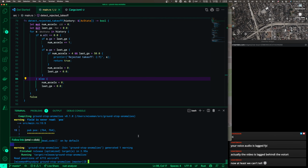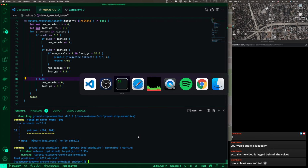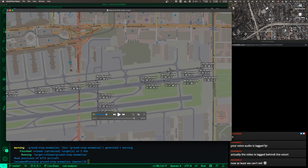Okay, so now I'm trying to figure out why this really simple set of criteria, that I thought should have just resulted in a lot of false positives, didn't even find the one rejected takeoff that we know exists. So 1, 2, oh shit. Well, 3 knots, 7 knots, 8, 60.